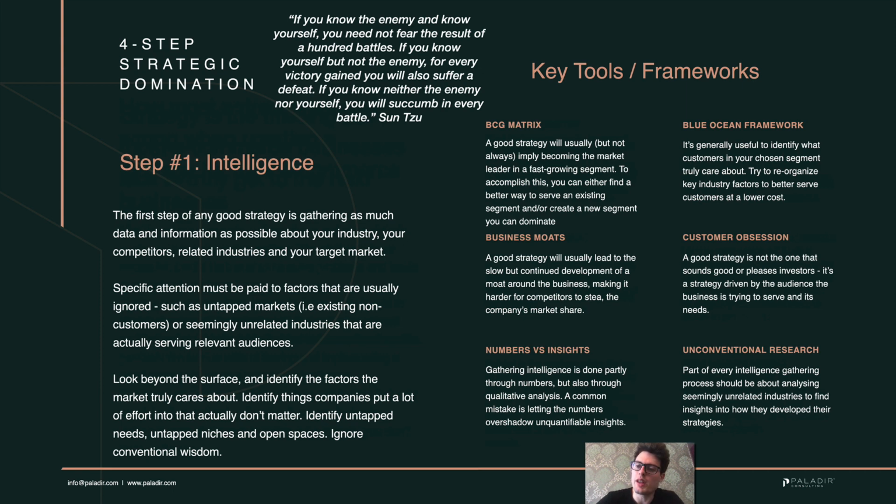The second useful tool is the Blue Ocean framework, which you may or may not be familiar with. But it's generally useful to identify what customers in your chosen segment truly care about, and try to reorganize the key industry factors to better serve customers at a lower cost. This is, again, an extremely important part of strategy. At the end of the day, it is about providing more value to the customer, ideally at a lower cost, or at least significantly more value if it's not at a lower cost. Then you have the third framework, business moats. A good strategy will usually lead to the slow but continued development of a moat around the business, making it harder for competitors to steal the company's market share.